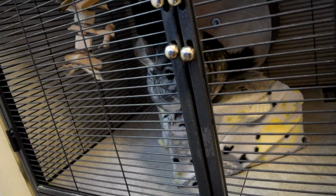But if you buy them in bulk like I do off AZ Chins, it'll be a lot cheaper. The next thing I'm going to talk about is cage accessories. This just has to do with not toys, but huts, and if you buy them a new hay rack or a new food bowl, a new water bottle, all these things kind of add up over the year, especially if they break or you want new ones.